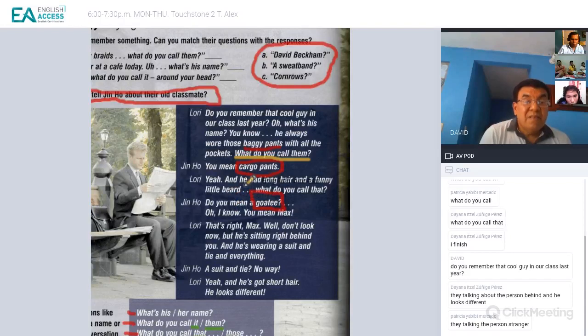Jin Ho. Answer. You mean cargo pants? Yeah. What do you call that? That's the other expression, right? Yeah. In singular, what do you call that? Exactly. Yes, excellent.